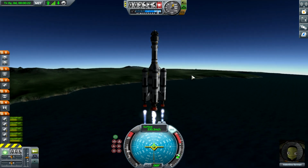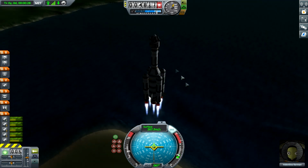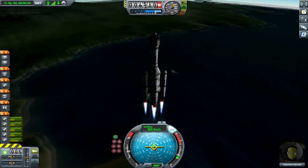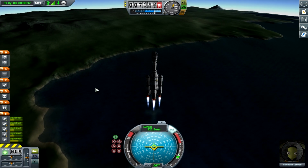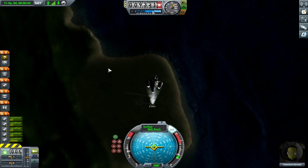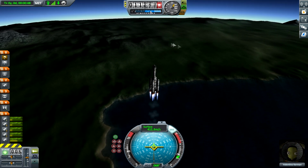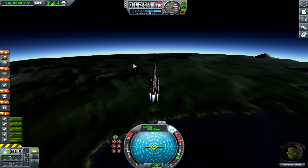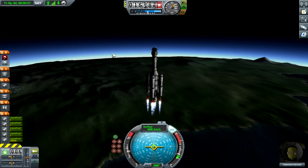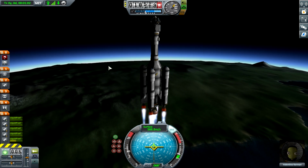As if we didn't have to deal with enough already. Come on, don't tell me that you're wobbling as well. Oh, I forgot to take the atmosphere analysis from Kerbin's shores. We're gonna redo them all once again. We'll have to do them when we are on the launch pad, on the runway, in the water, on the shores, in the grasslands, mountains, highlands, ice caps, deserts. This is why it's a little bit annoying as you discover more and more science, because you have to keep going back and redo all these same missions.